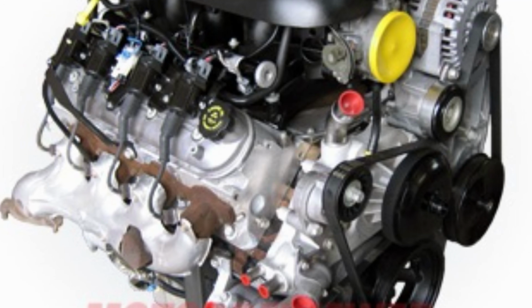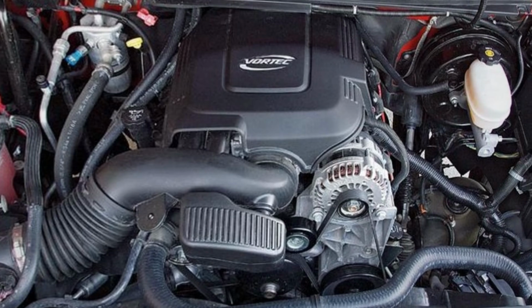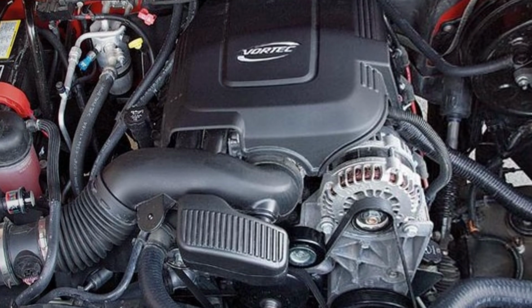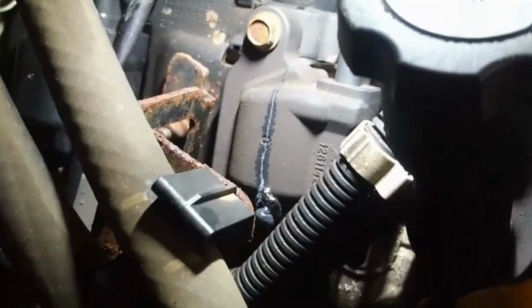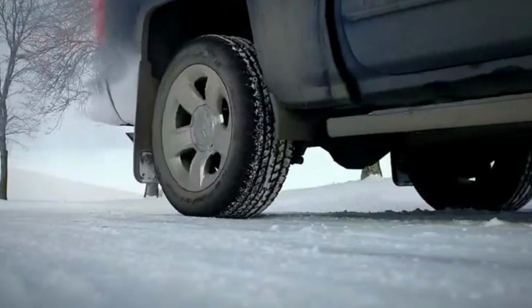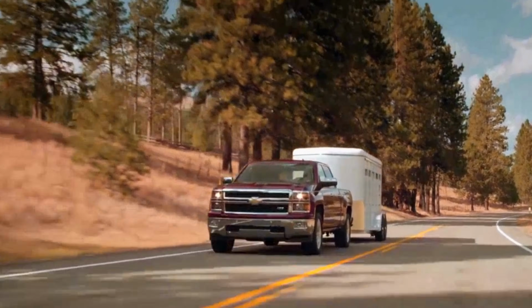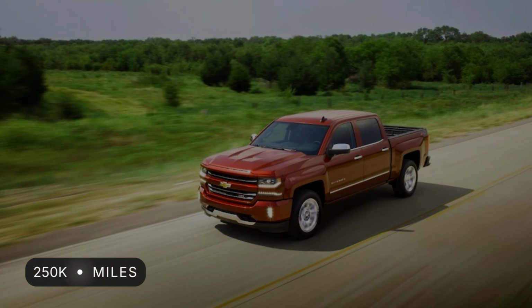The short version, the 4.8 is essentially the same rugged small block architecture as the 5.3. But in many of these trucks, it came without active fuel management, the cylinder deactivation system that causes the headaches. No fancy cylinder shut-off trickery means no collapsed lifters and far less of the notorious oil burning. It is a plain, torquey iron block V8 that tows what most people need and runs past 250,000 miles on oil changes.